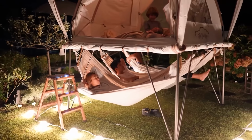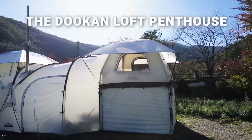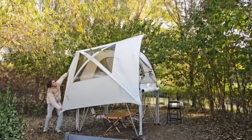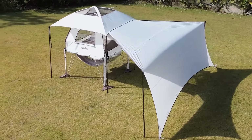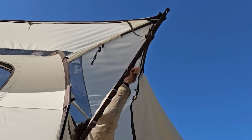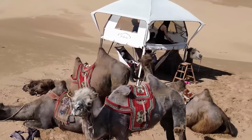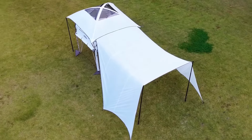One big advantage is its versatile supports. Whether on snow, sand, or even shallow water, it stays sturdy. Plus, the Duon Loft Penthouse frame can hold up to 300 kilograms. It sounds great, but the price is steep, $2,750.